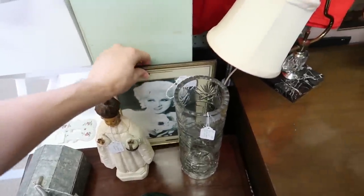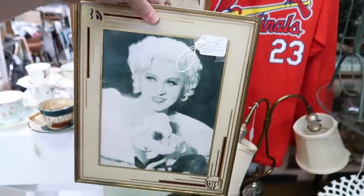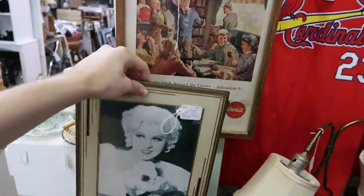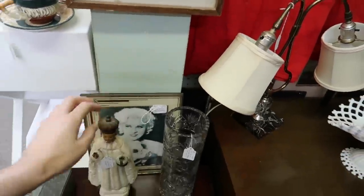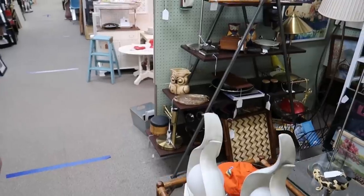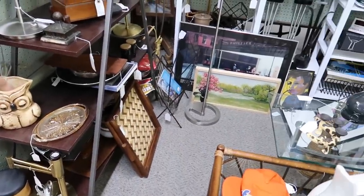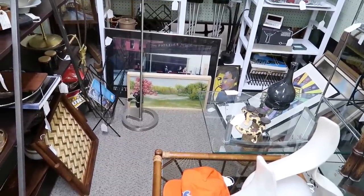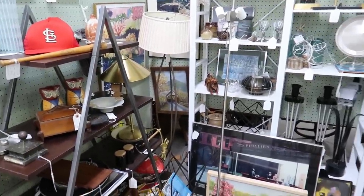Yeah. $29 today. Isn't that a cool Art Deco frame? I think so. Yep. $29. It's a fun owl. It is, yes. That's a pretty picture too over there. With the pink tree. There's one with the bridge back there.